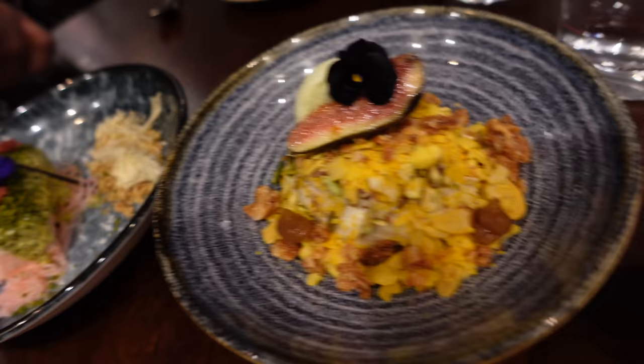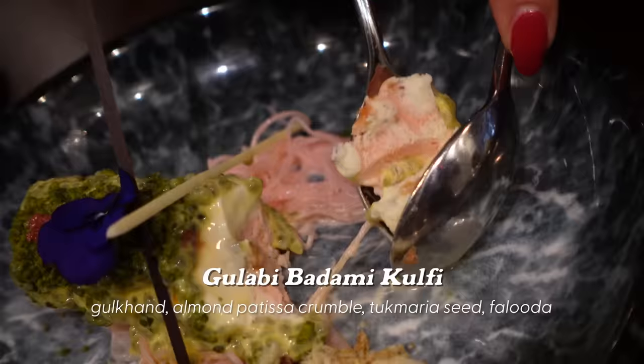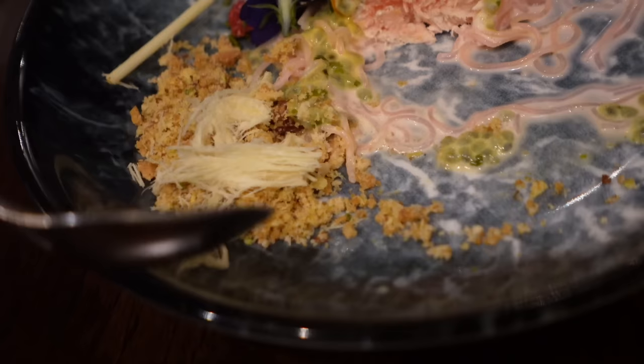This one is your gulabi badami kulfi. Gulabi means made from rose petals. Badami means almond. Kulfi means an Indian style of ice cream. Awesome. Thank you. A little perfumey. The flaky strips remind me of shredded dried squid. These are actually almond patisa. It's like cotton candy. It just melts right away.